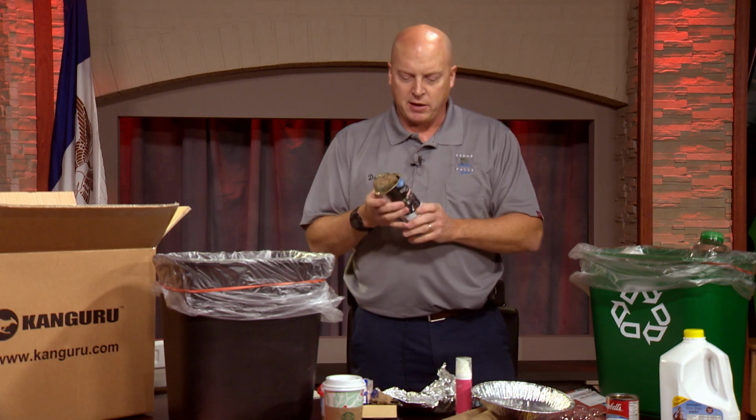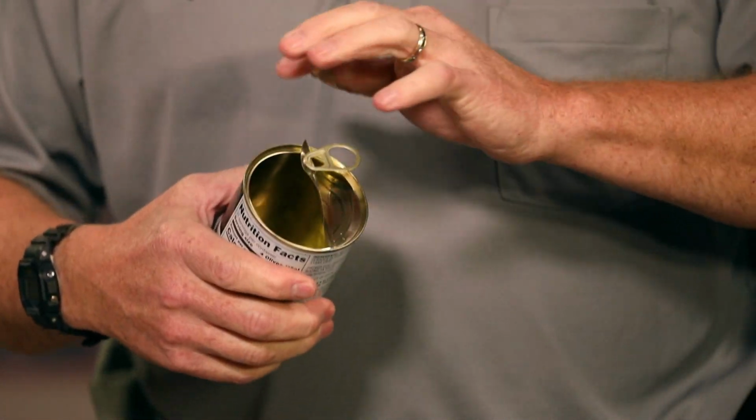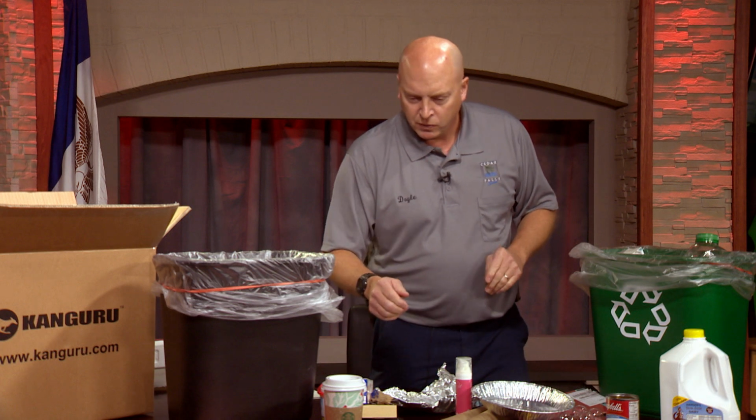We have some tin cans here with the lid on it. Be careful when you're opening your cans, obviously at home and handling these. You want to maybe watch out for the sharp edges around it. These can all get recycled as well with the tin can recycling.